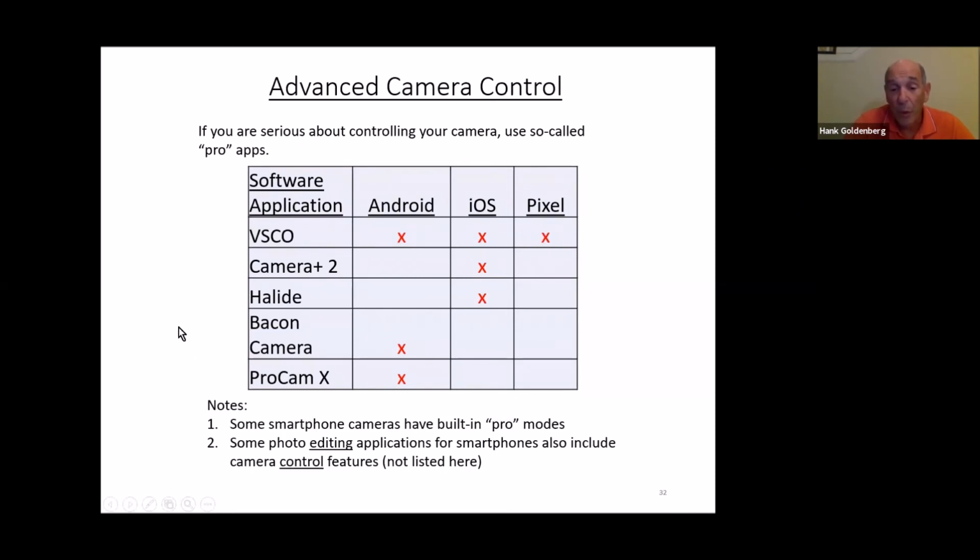Now, some smartphones have a pro mode built in. Like my Galaxy has a pro mode, and that'll turn on a lot of manual controls. Things you can do manually to override what the camera's doing, like the exposure, like the shutter speed. That does come in handy sometimes if you're serious about getting a certain picture and the camera is not doing what you want it to do, then you have to override the automatic features. So you go to pro mode. And that takes some practice and some study. It's not obvious from the phone itself how these things work.